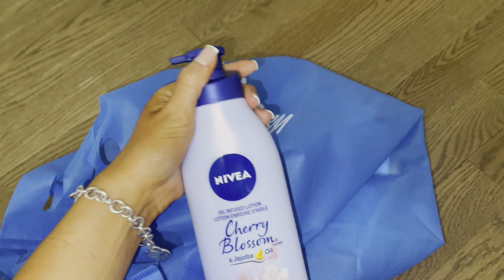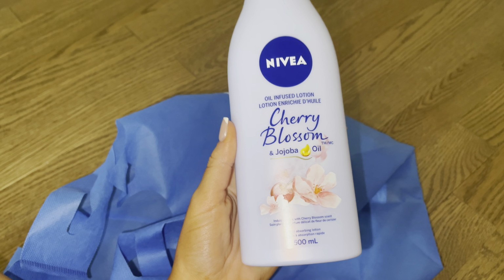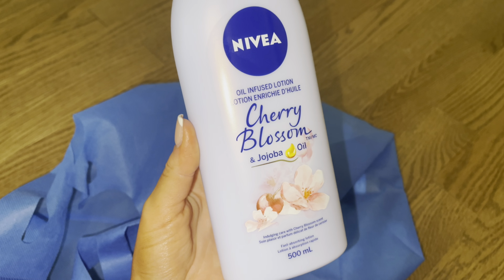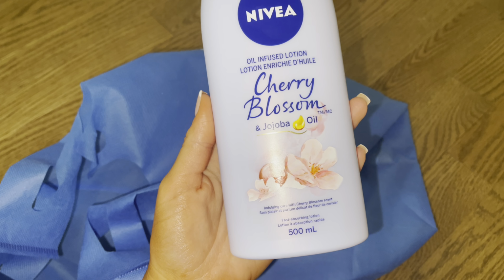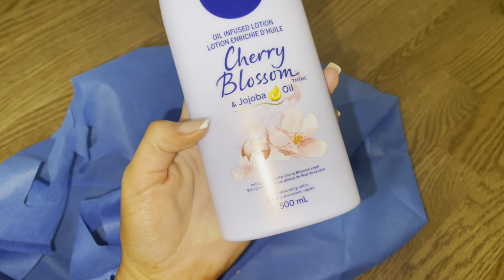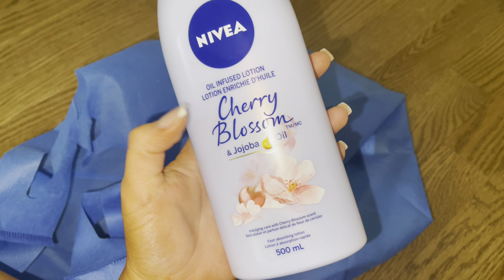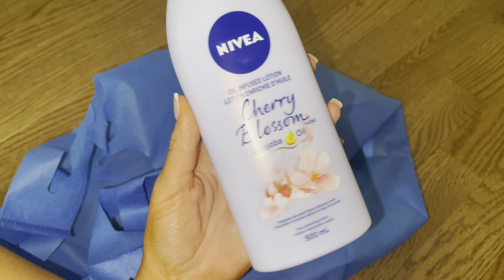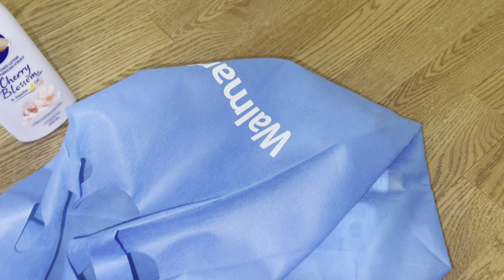So I got this lotion. I always use this type. It's the Nivea oil infused lotion. I just love the way it makes my skin feel, and it doesn't feel sticky or too oily or anything like that. There's oil in it as well, which is really nice. And I got the cherry blossom one. I always switch up the ones every time I run out of one. So the last one I had was coconut, this one is the cherry blossom one. Next time I'm probably gonna do another one.